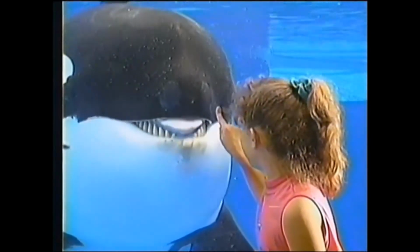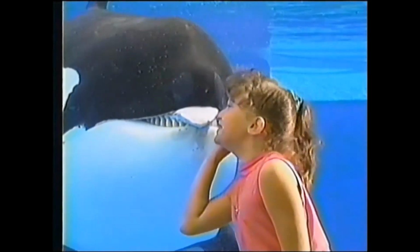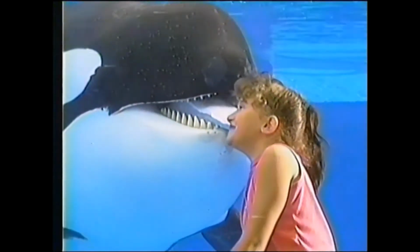They also like their tongue rubbed. Yeah, you know, they don't have hands to manipulate objects, so they use their mouth a lot. They use their tongue to feel things sometimes.